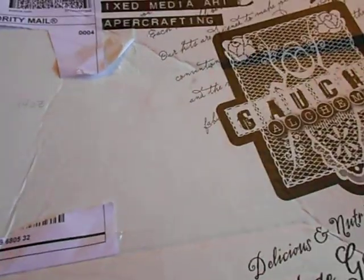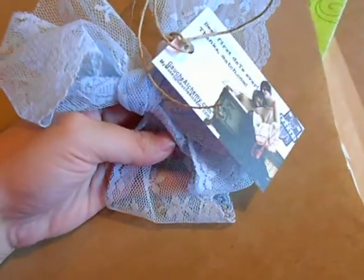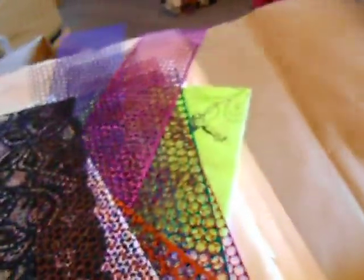So this is what it came in, the box. You can totally reuse this. Then it was wrapped in this brown paper, and then it had this blue lace bow wrapped around it, and one of their cards, and then it was all wrapped in this clear envelope. You can also use that. So here's all the goodies. Well, some of the goodies.